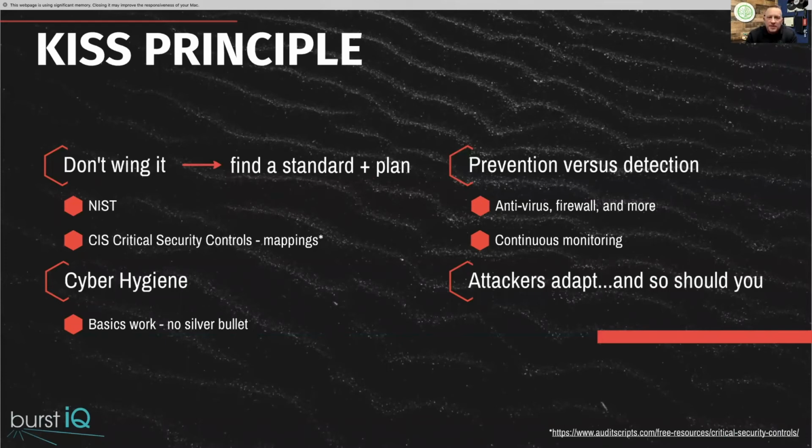So really it comes down to the keep it simple, stupid principle. Don't wing it. Find a standard and make a plan off of that standard. I don't even care what that standard is. Like Brian had mentioned before, there are a ton of them. Find one, go with it. It doesn't matter. I highlight NIST there just because it is what a lot of folks have been doing, especially for the last few years.